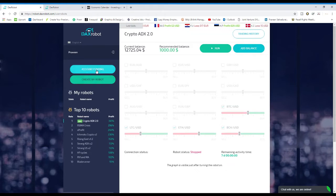When you press the add balance button and the account funding button, it will bring you to the broker page. And keep in mind, guys, Dax Robot only has one particular broker. They have their own personalized broker, which is called the Dax Base. They don't have other brokers because of some regulations and stuff like that. Dax Base has a very, very low spread, guys, so it's a very good broker to use, so don't worry about that. As you can see, once you have clicked this button, account funding or add balance, it will lead you to Dax Base where you can actually reinvest your money.